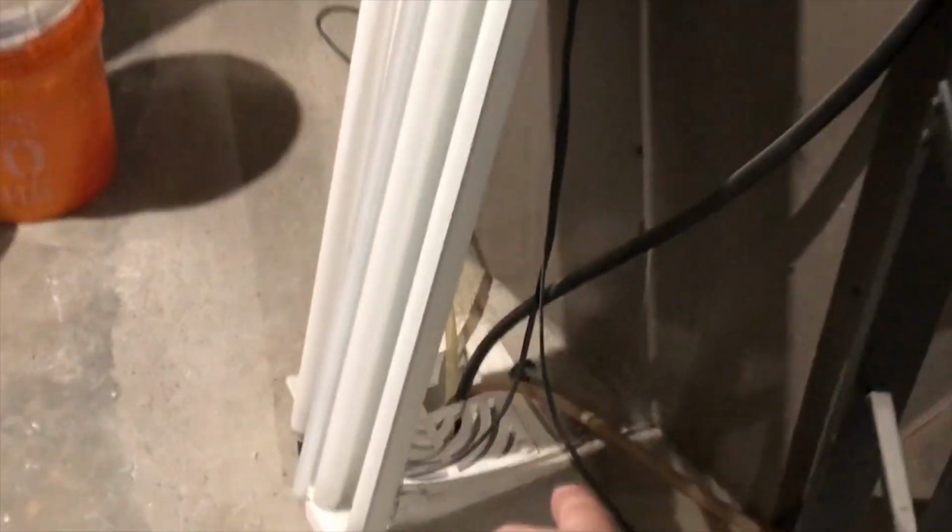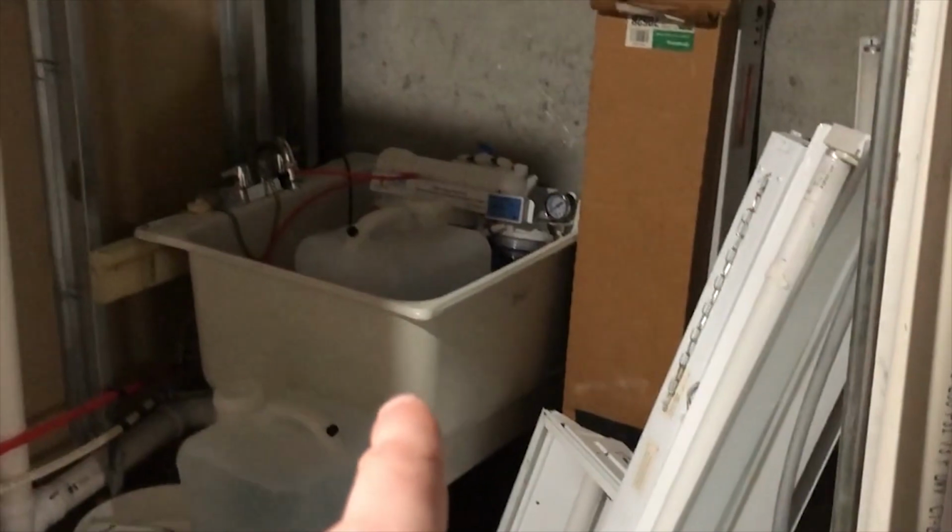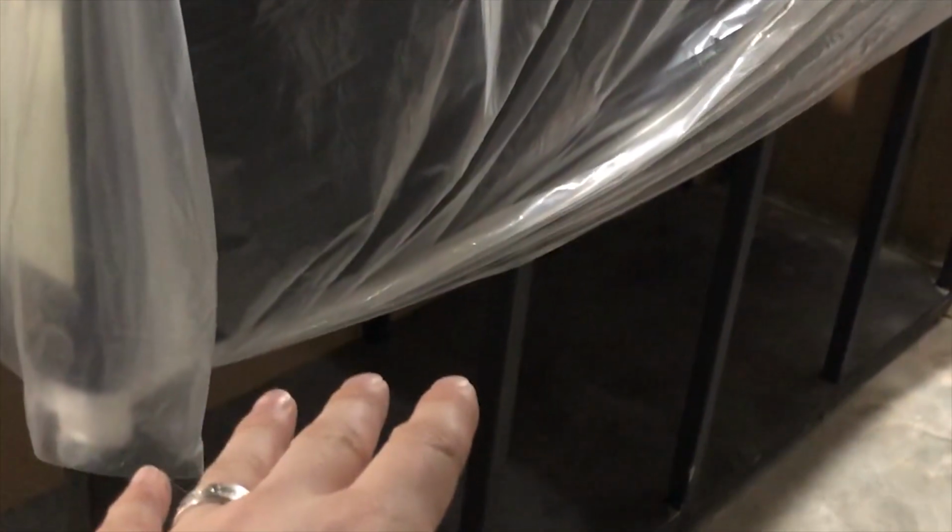We got a bigger, industrial restaurant-style drain here in case of leaks or anything, and then of course the slop sink installed with the RODI system. So yeah, this is basically the fish room right here. All plumbing will come out the back and down underneath. It's a tall enough stand so I can get under there and work with everything.